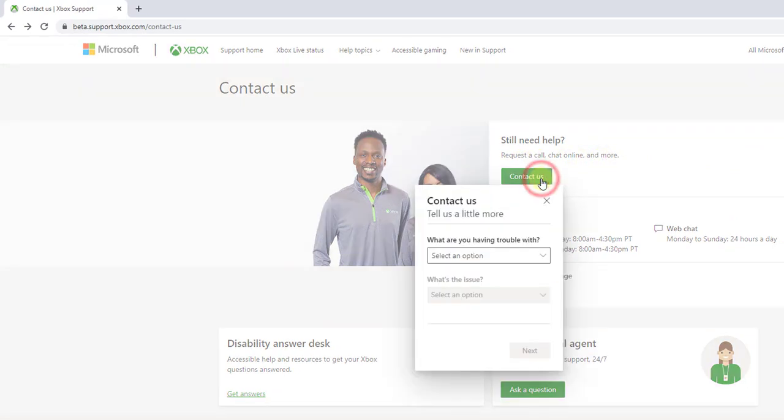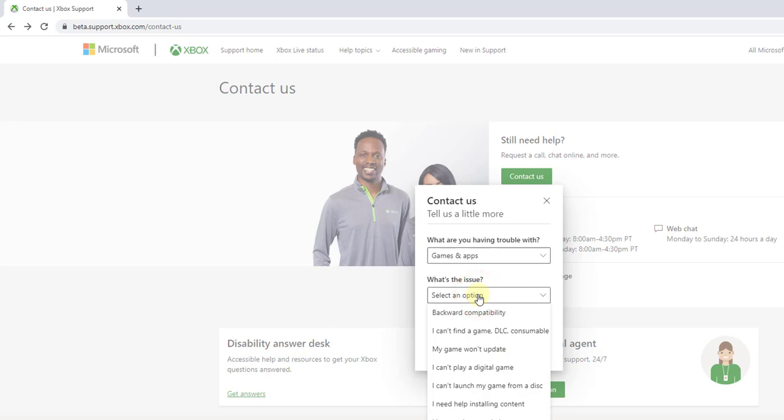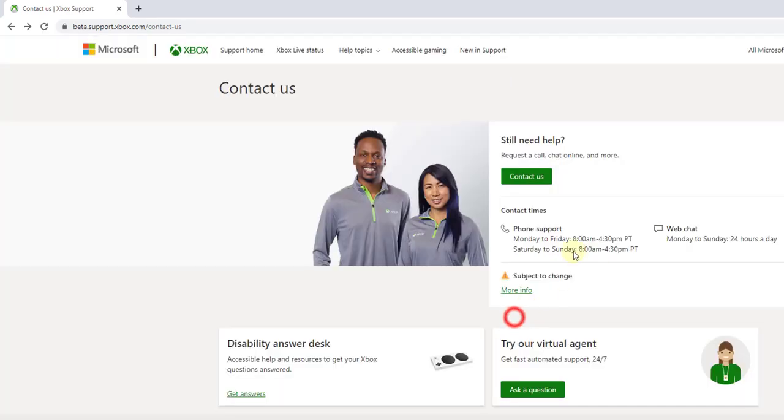If you click on Contact us, there are a lot of options to resolve the problems. So if you have a problem with account and profile, subscriptions and billing, hardware, or any problems, even some DLC issues, you can contact them easily. So you need to choose that and start the chat support.